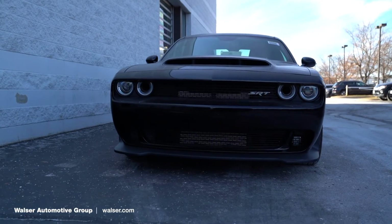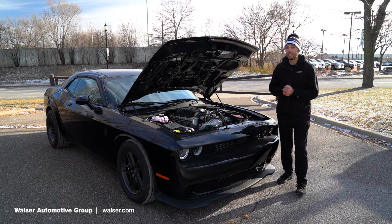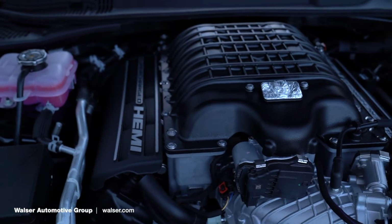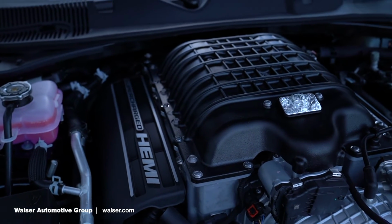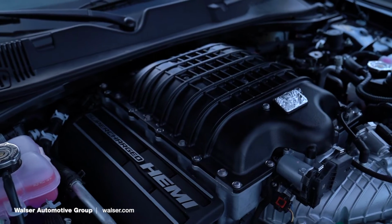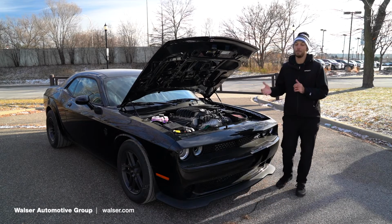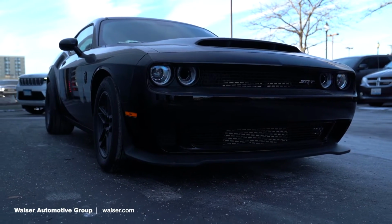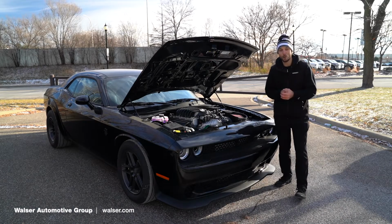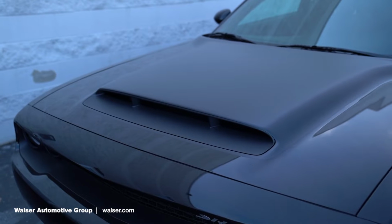Now, the Demon 170 gets its name because E85 is 85% alcohol, so the actual 170 comes from the proof of alcohol at 85%, which would be 170 proof alcohol. While Dodge does say production is limited to 3,300 models, 300 of those going up north to Canada, I don't know if we'll see all those figures based on production holdups and everything else.